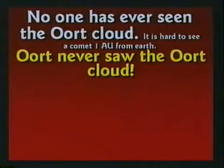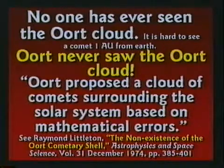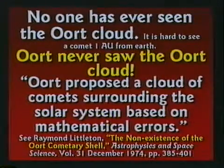This is all theoretical. Oort never saw the Oort cloud. He made it up. He hoped it happened. He thought it might be there, but he does not know that for sure. Now, Oort proposed this in the 1950s. That's what Madsen said. In 1974, there was an article in Astrophysics and Space Science magazine, volume 31, that said, Oort proposed a cloud of comets surrounding the solar system based on mathematical errors. What that means is, there is no Oort cloud.